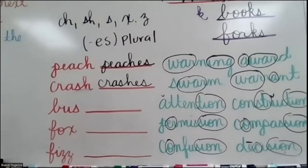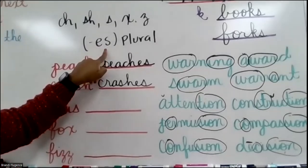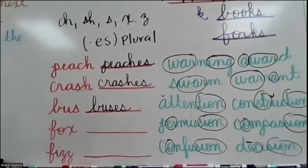Next we have bus. Bus ends with an S, so that means I need to add ES to the end of it. Plural, it becomes buses. Yeah, so it wouldn't add a second one.